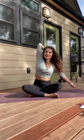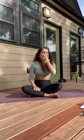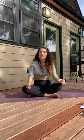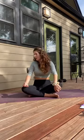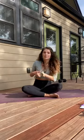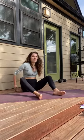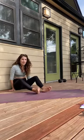Nice. Inhale to release, come back through center, and I'm gonna be moving over to my wall here. I didn't tell you you needed a wall, and really you don't. If you don't have one, you can still do this movement without it. But if you do have a wall that you can use, let's go ahead and move up to it. It's gonna help us work our upper body with a little bit of feedback, which I'm always a fan of.